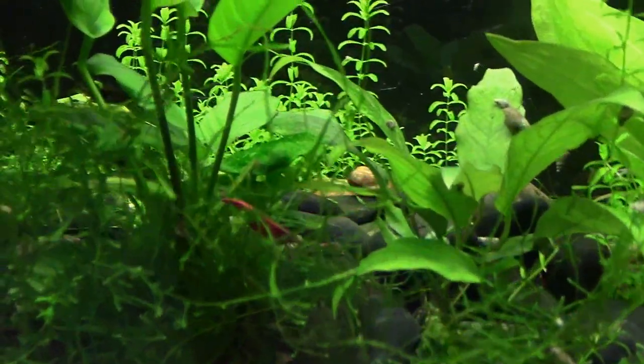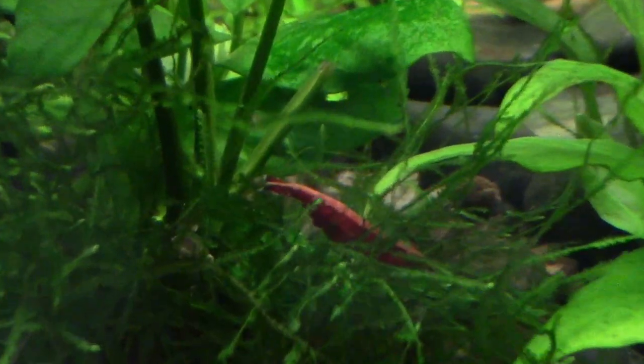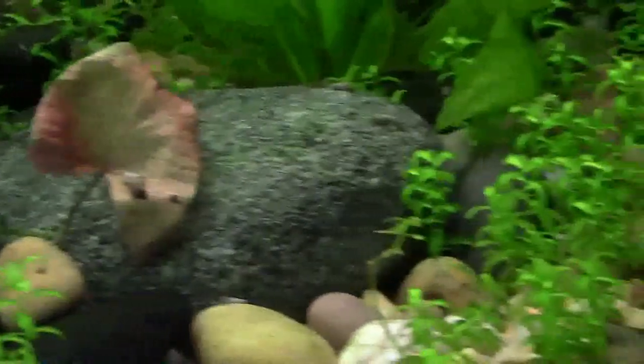And I believe they're starting to breed. I have some adults in here, some larger ones. You see that little red guy right there. But there's several other generations in this tank. We'll take a look.